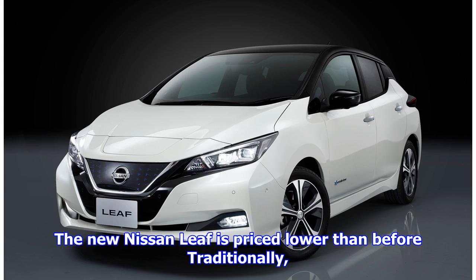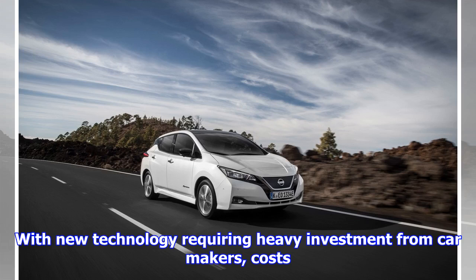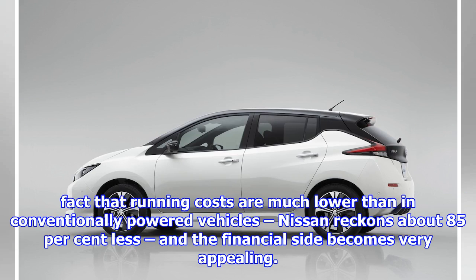The new Nissan Leaf is priced lower than before. Traditionally, price has been a stumbling block to EV uptake, with new technology requiring heavy investment from car makers. Costs were recouped in the price of the car. However, that's starting to change, because the entry-level Visia model is £1,500 cheaper than its predecessor at £21,990, while the top-spec Tekna trim starts at £27,490. Couple that with the fact that running costs are much lower than in conventionally powered vehicles, Nissan reckons about 85% less, and the financial side becomes very appealing.